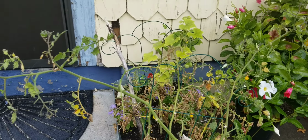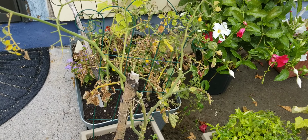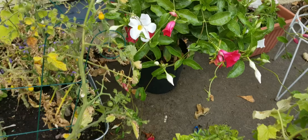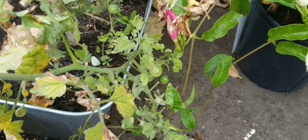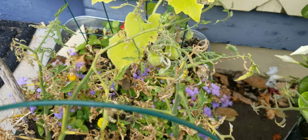Tomato over here is still doing amazing. This is not a Tiny Tim variety. I think this is a different type of cherry tomato. Still doing amazing, still producing. We still have tomatoes down in here, even though it looks ragged at this point. And these pear tomatoes, as bad as they look, they are still producing as well.